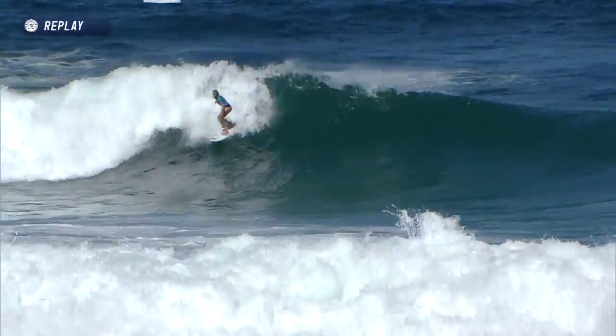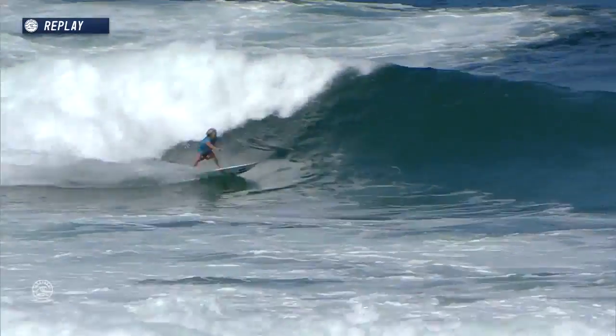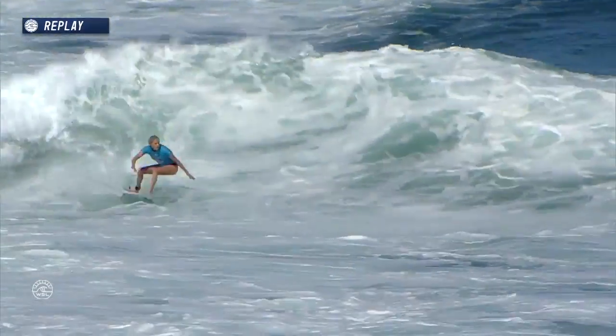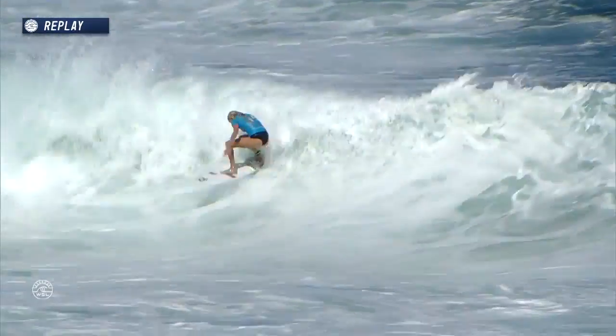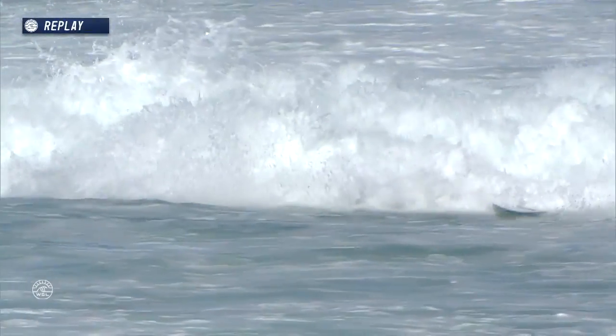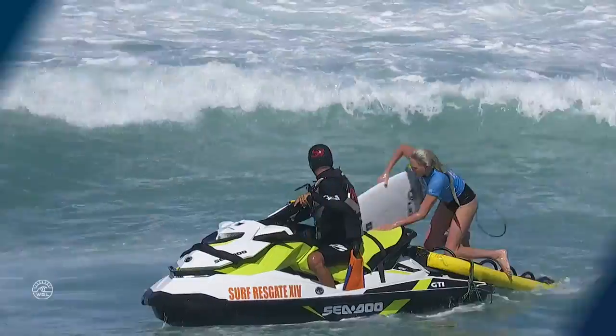Her second highest score is a 3. Beautiful drawn-out bottom turn. Nice turn in the pocket. And then finishes off nicely, which the judges want to see. A tricky end of the wave, though. But Laura just making sure she finished that one off. Great surfing from her. She's going to need a big score, 6.33.